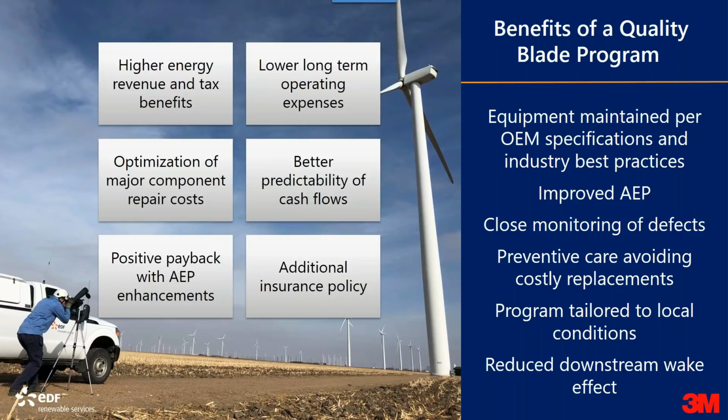So from a financial perspective, a good blade maintenance program and blade enhancements will lead to higher revenues because the blades are performing more efficiently. Fewer blade replacements will lead to lower overall long-term operating expenses. And if blades are monitored carefully and repairs are planned ahead of time, then the owner can combine major component replacements to further reduce the cost.